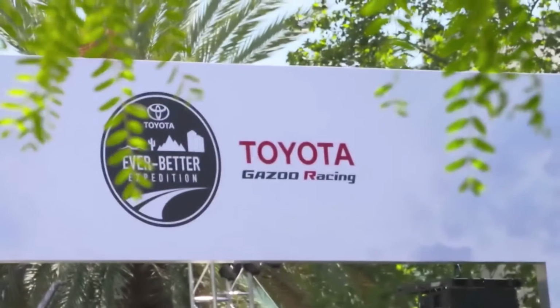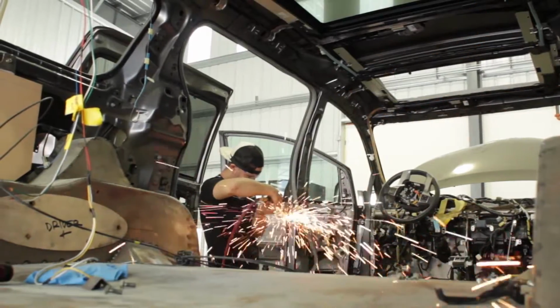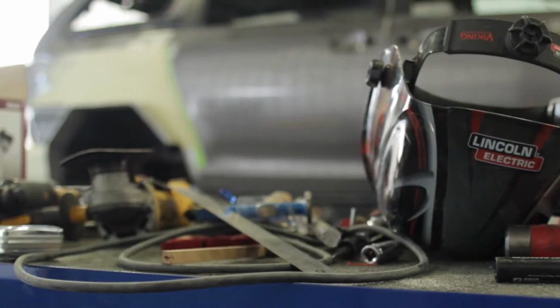The UV was requested by and designed for Akio Toyoda. It's the lead vehicle for the Ever Better Expedition. Out of all the years I've done projects for Toyota, this is by far the most involvement. This is the largest marketing project they've done in the history of Toyota.